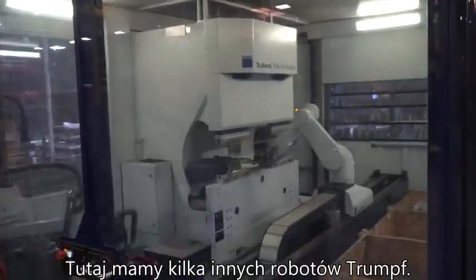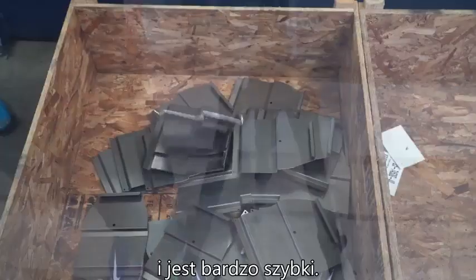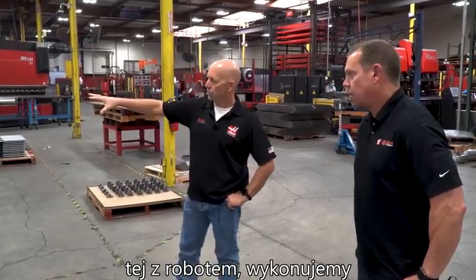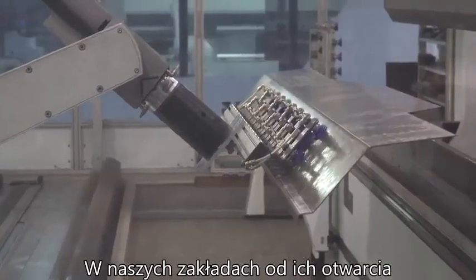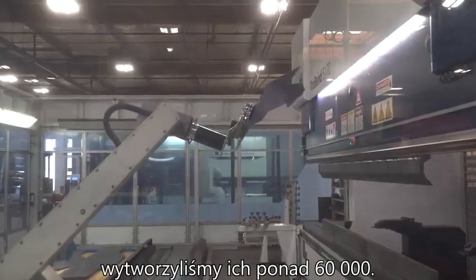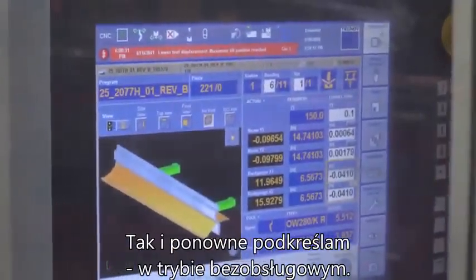So over here we've got a couple other Trump robots. Our 7000 cell, which does a lot of smaller parts, is very quick, and then our 5000 cell over here with the robot that we do larger parts on. We do a lot of doors, a lot of VF doors for the verticals. Since we took over VF door production, we've done about 60,000 doors. Is that right? Yeah. I've never heard that number. Yeah, and again, unmanned, which is a good thing.